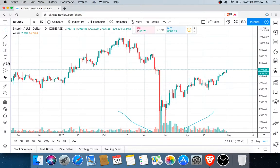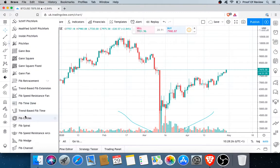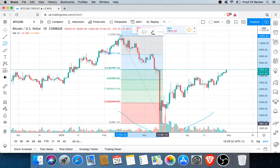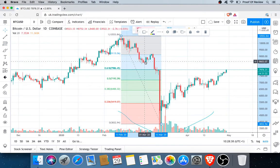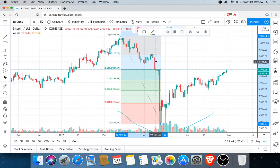So let me just pull up a quick fib. Been a while since I've used it. I'm using another browser, so I haven't got my toolkit set up. Oh, okay, there we go. So I usually use a 70.5 level, and that lines up nicely with this 8,500. Pretty much this is all going to be a resistance zone from what we can see here. We talk about that 70.5 probably here, so it'll be interesting to see how price goes in here.